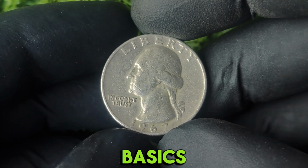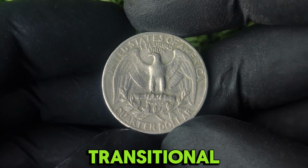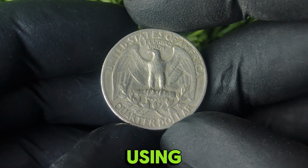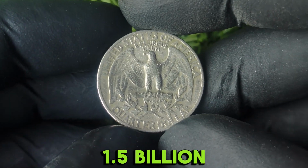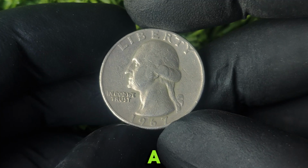Let's start with the basics. The 1967 Washington quarter was struck during a transitional period in U.S. coinage. Just a year after the U.S. stopped using silver in quarters, the mint was pumping out coins with a copper-nickel-clad composition. Over 1.5 billion of these quarters were made in 1967, and none had a mint mark.